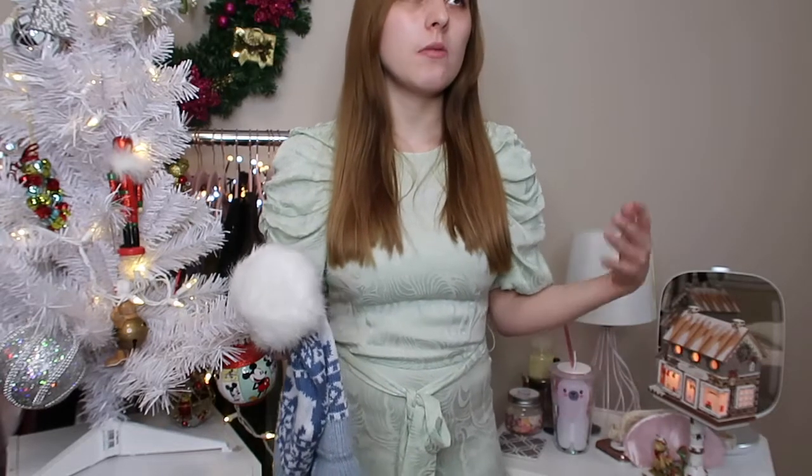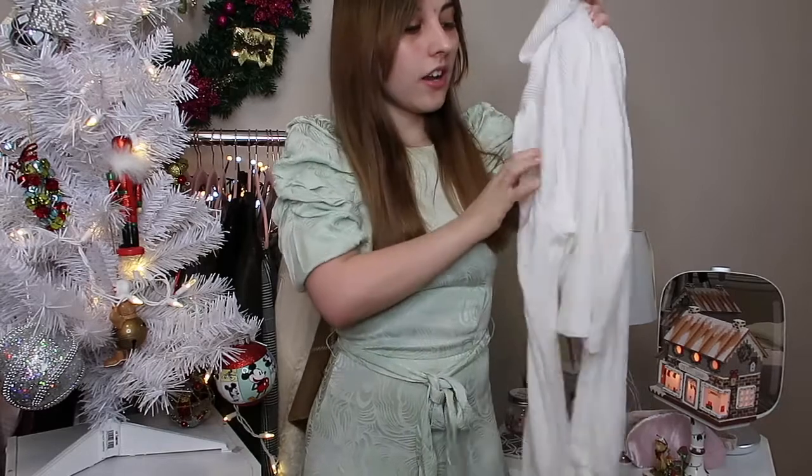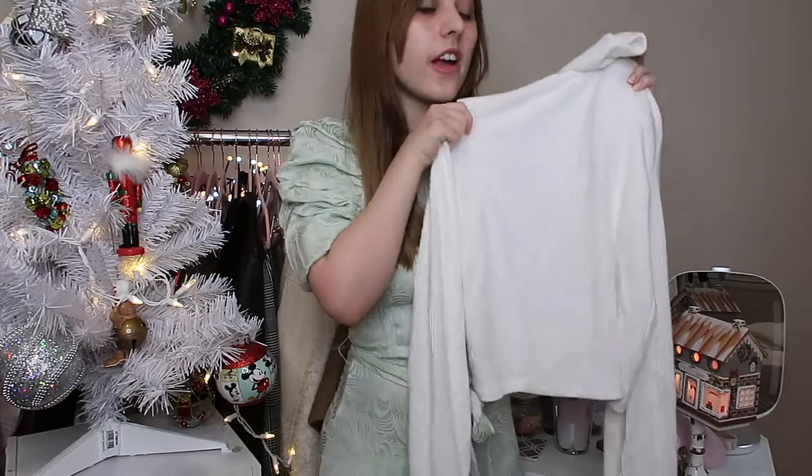Oh wait, I remember. I also got the turtleneck that I wore in my wardrobe clear out video. I forgot, I got that at the outlets too, at the Aeropostale there, and it was like 60% off, I believe. I might go and find that actually. So this is the turtleneck that I got at Aeropostale at the outlets.